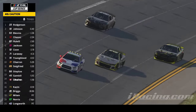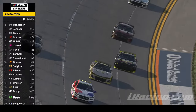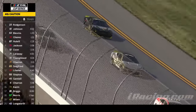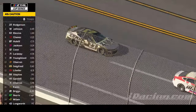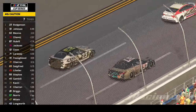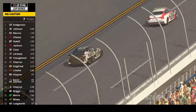Austin Norris going to get one of those laps back, though. He said he just needs, I think, one more, and he'll be back on the lead lap. So Austin Norris is all about the yellows. Keep them coming, says the 57. He might get one more yellow tonight, and we do have 3 overtime attempts. So, well, I'm sure we can get him to victory lane still. Austin can still win this race.